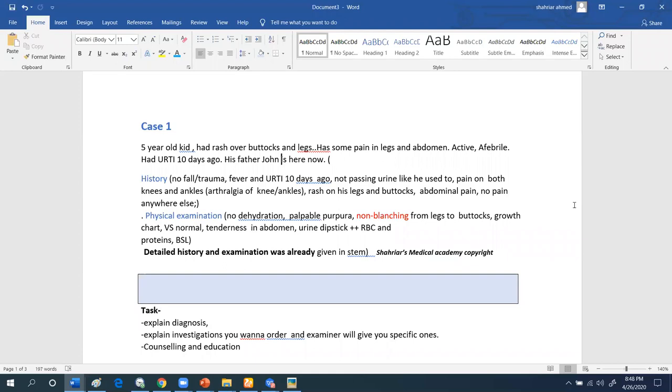Dear examiner, I wanted to know if my patient is vitally stable or not. Your patient is vitally stable for now, yes. Okay, thank you. I'll get back to my patient again.